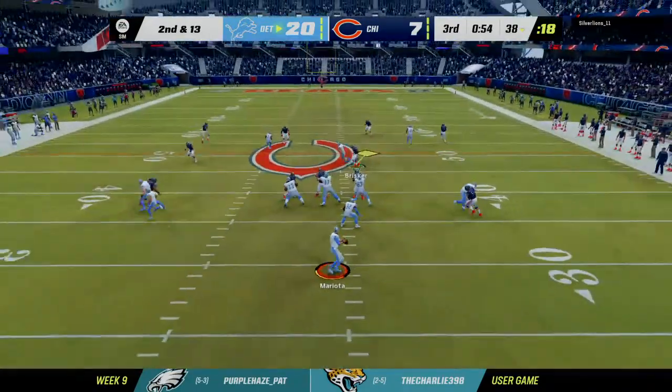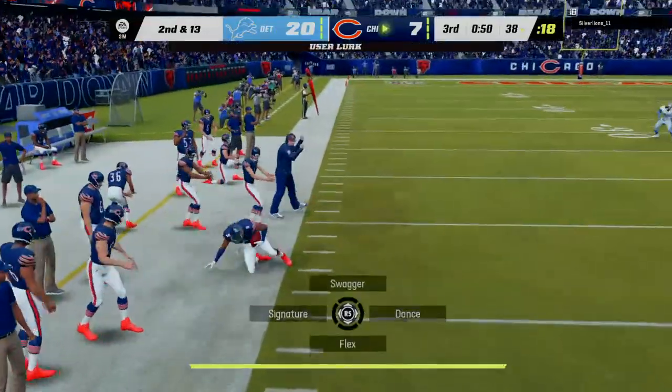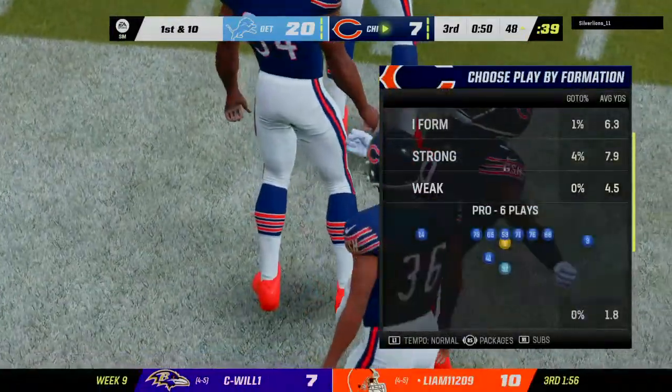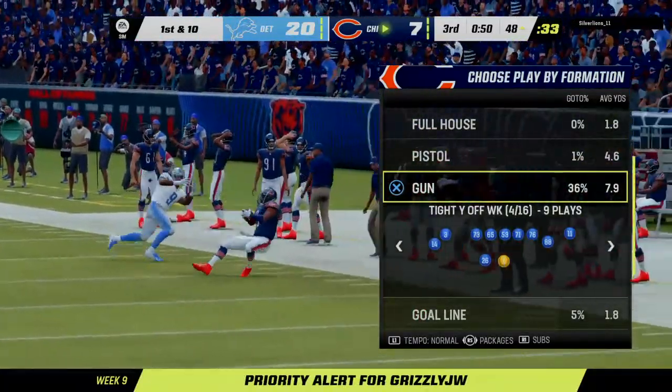Play action now. Mariota. Trying to get it to Williams, but it's intercepted. Picked off by Jaquan Brisker. So a potential momentum shifter there, working with a 2-score lead, third quarter, but that, not the smartest of throws.